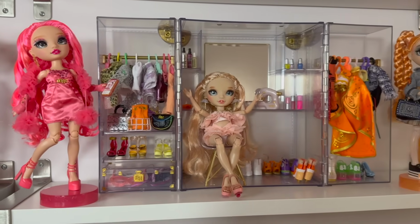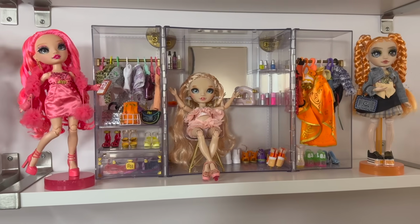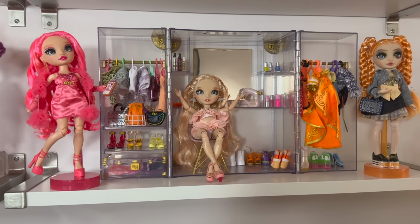Let's just keep going with Rainbow High here. This is the Rainbow High display that I have the closet set in. I really like the way it looks. I don't know if it's spatially economical. There is more room for more dolls in this display, so maybe it'll stay until there's no more room.